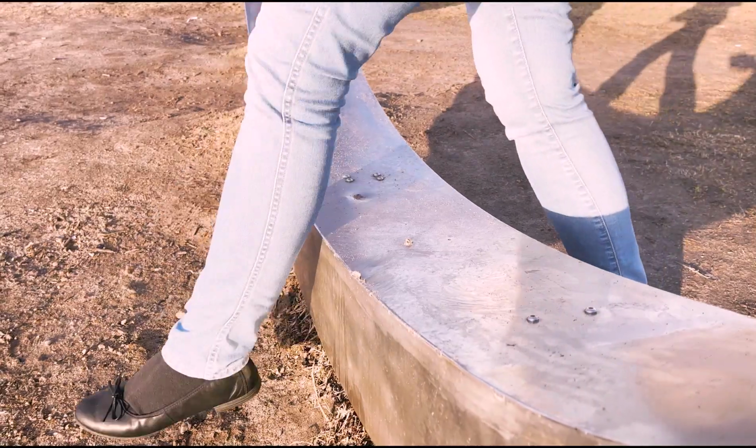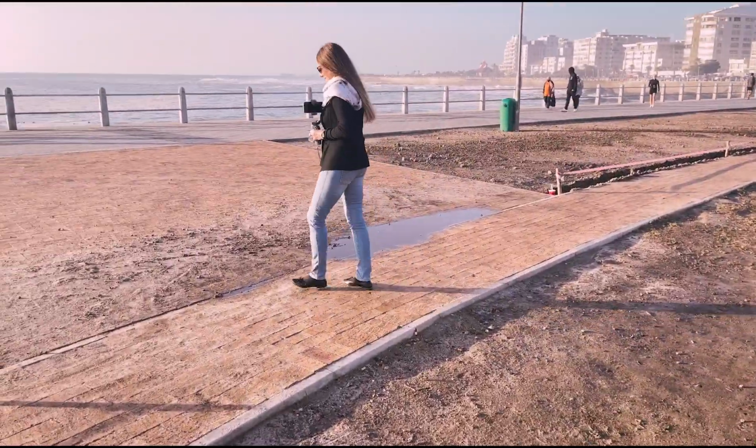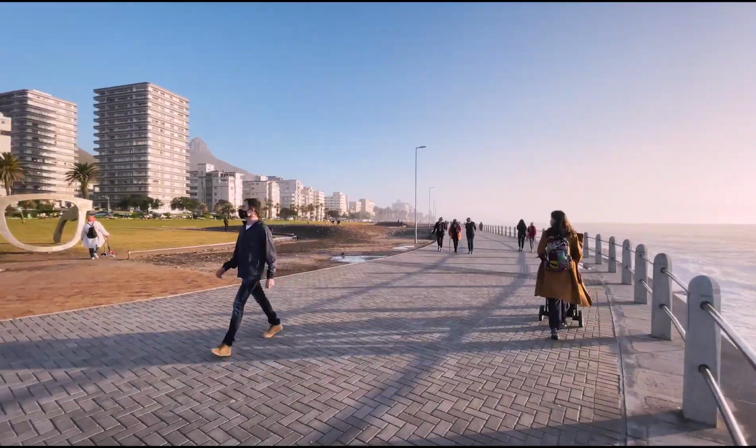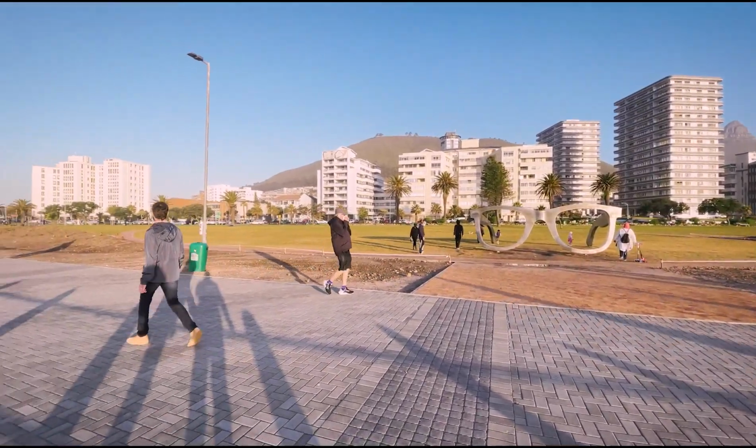That's true. The promenade is, as you can see, very popular with people just wanting to go out for a relaxing walk, taking their dogs for a walk. And in the mornings, very popular for workout teams and groups coming together, people going for a jog, etc.